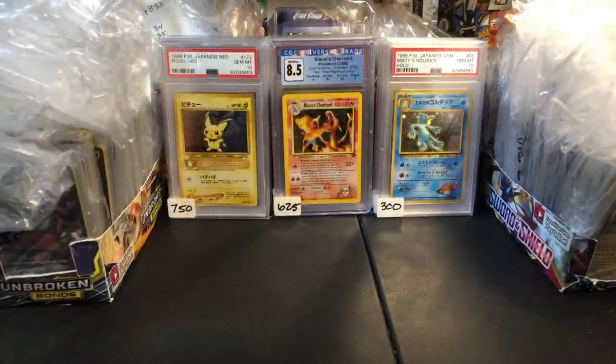You guys want to see the box? Where did I place the box? Placed it somewhere. Oh, I tossed it on the couch. Never mind. I'll show it to you later.